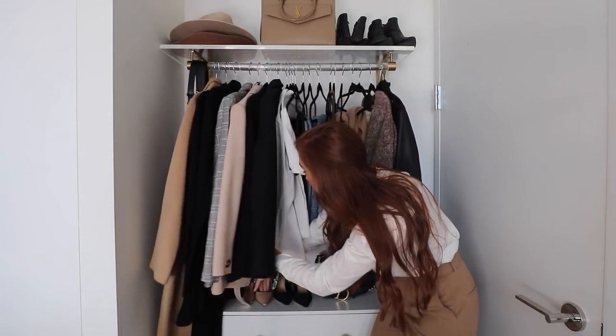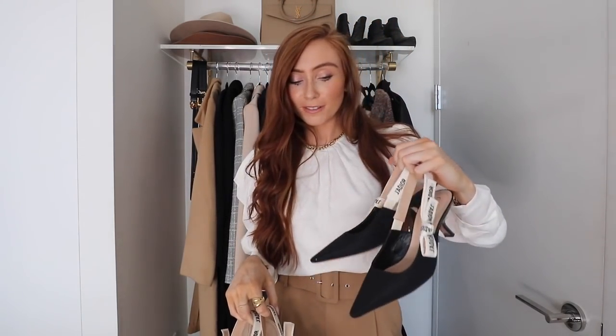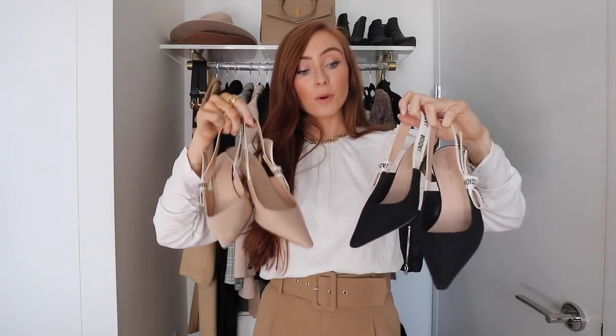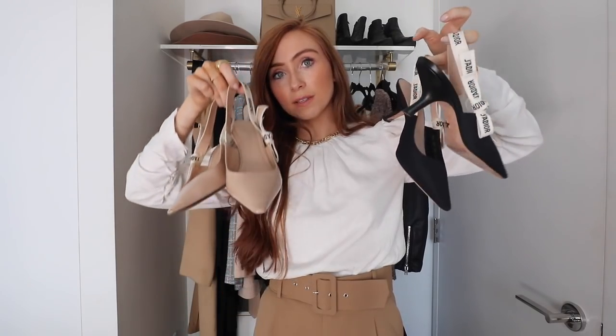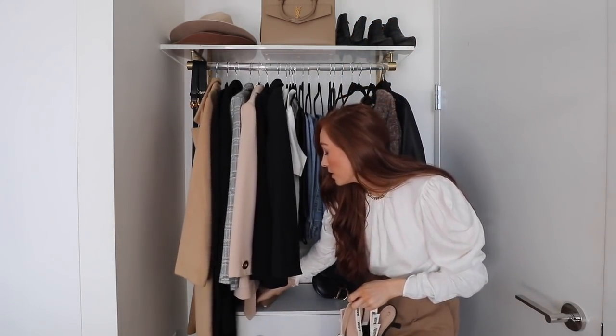Then hidden in here, I just want to quickly show you as well my heel of the season that I like. So obviously we don't have that many places to be going. None of us do. We're all in the same boat together. But if I do have anywhere to go, I'm going to make the most of it and dress up. And these will be the shoes that I usually go for in autumn. This is my time of the year now to wear these, because it does get too cold for these in winter here in New York. So these will be going with all the outfits from here on. I have the black pair and also the nude. I love them. They're honestly some of my favorite shoes.